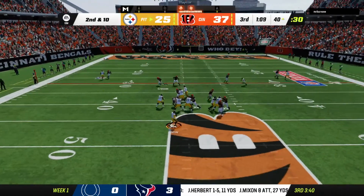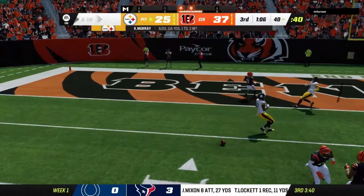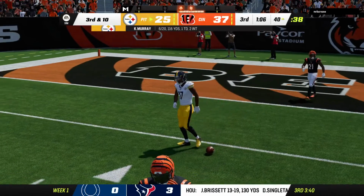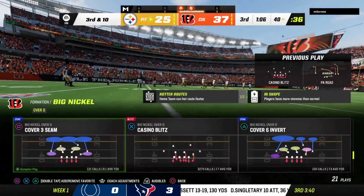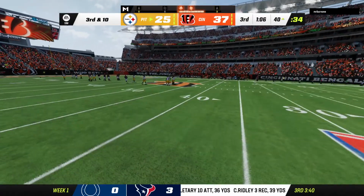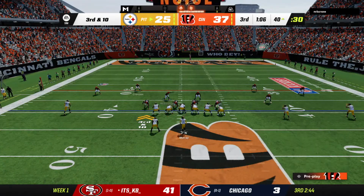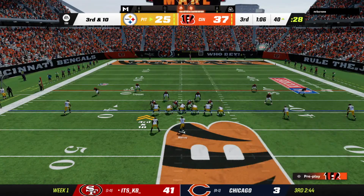Play fake. Murray. And that is incomplete. Tremendous field position there and a perfect time to do exactly what they did. Take a shot at the end zone. And they went for the big play, just unable to complete it. Here comes the 8th play of the drive, and they need a full 10 yards on third down.